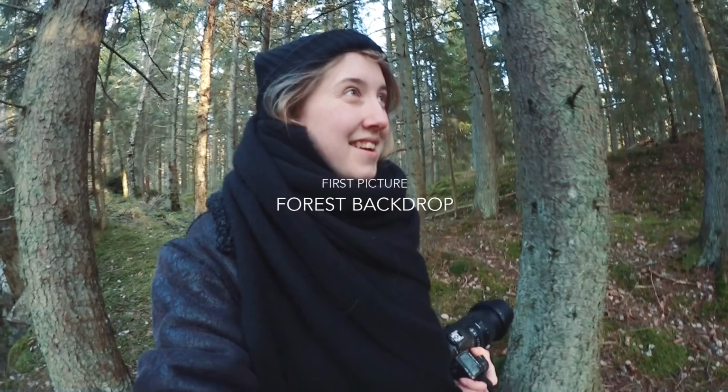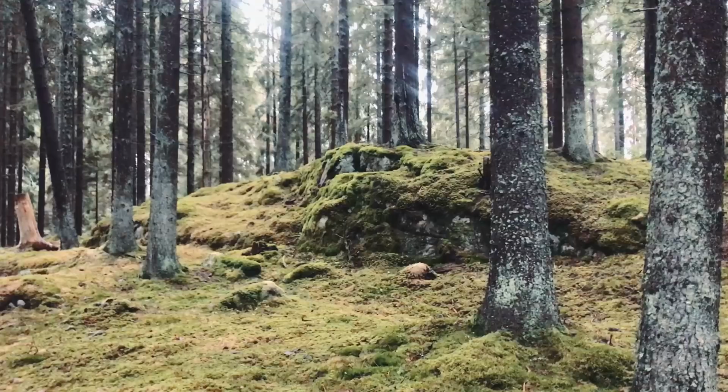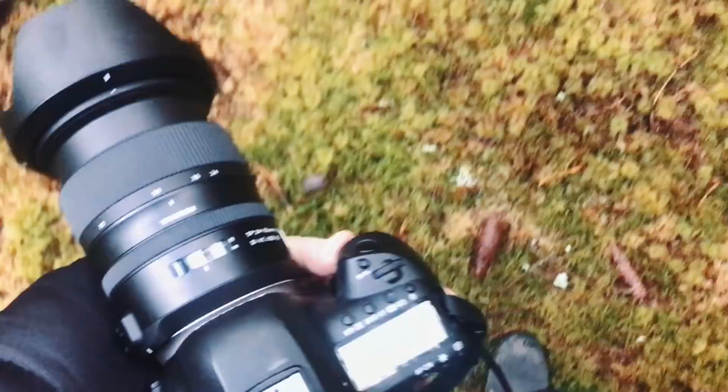So for a while now I've been wanting to do a series inspired by the famous Swedish artist John Bauer. So how am I going to do this? You know, I can't just go outside to the forest and meet a bear and take the photo, unfortunately. So I'm going to do a montage. So I'm out in the forest looking for the perfect place for the backdrop.